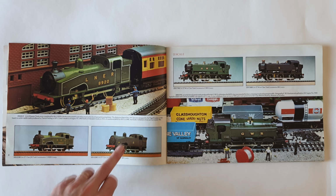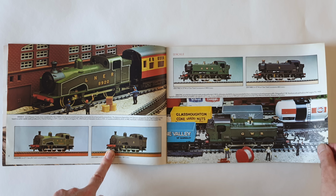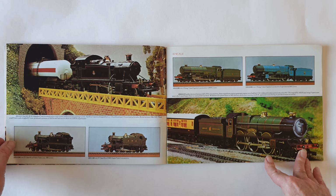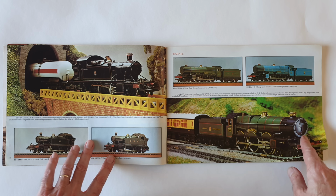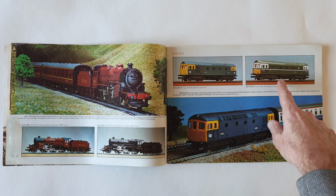So we've got J50s there. Oh, I've got the J50, of course. I forgot my J50 was Lima. A couple of 94XXs. And we've got King Class. Oh, that's nice and blue. Experimental BR livery. A couple of Prairies. The crabs. Seen a lot of those on eBay. There's my 33 in both its liveries.